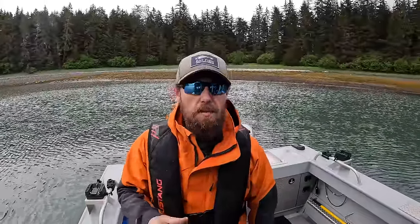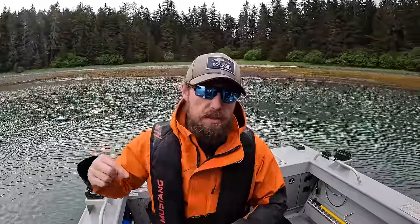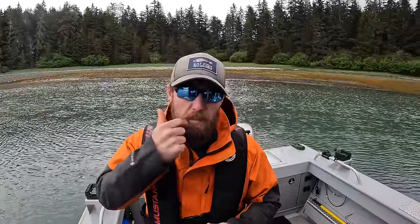But the last tell, and this is the one that I think is actually the most explanatory, and I don't hear a lot of people talking about it, it's actually the teeth. If you look at the teeth on a feeder king, they look like little razor blades. They are so sharp, and they're far and away different than a coho. So if the teeth look like little razor blades and they're super sharp, and you've got dots on both lobes of the tail, and you've got that black gum line, you know you've got a feeder king.